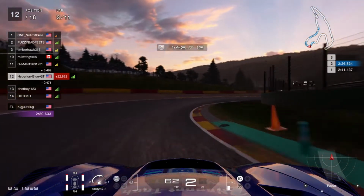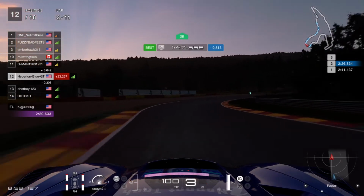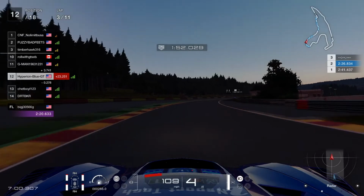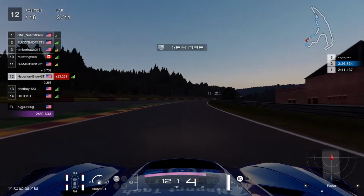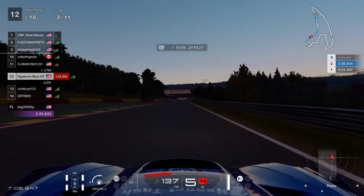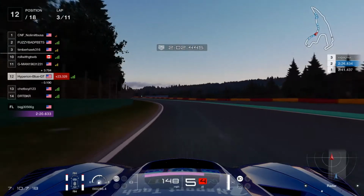Just getting on that turn, trying to catch up to G-Man. It's going to be a very long distance to catch up. Jetboil 123 is definitely going to take action on 13th place. E-Whale might be making a good speed choice. We'll have the Porsche 911 RSR. Will might take the action.